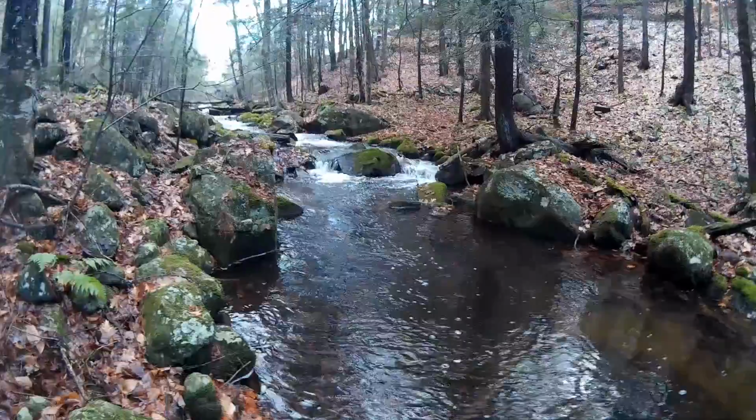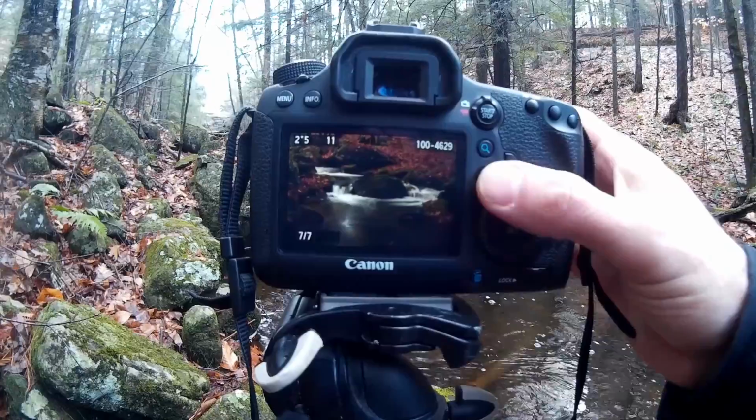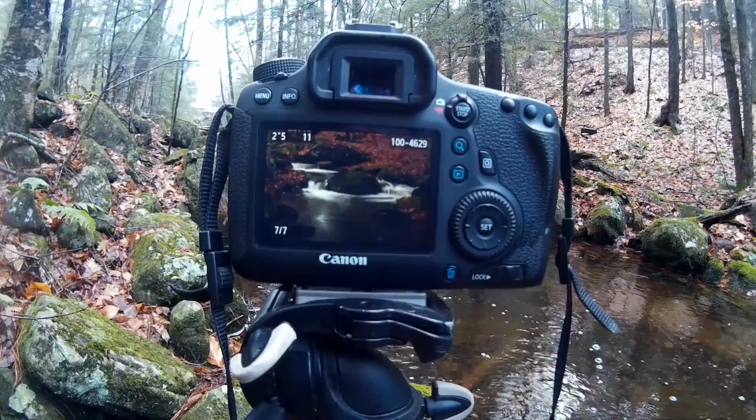Waterfall on either side. Here are the settings of the camera. I did 2.5 seconds, F11, ISO 50. And let's take a look at the shot. I don't know if you can see that. Not too bad. Alright, let's dig into Lightroom and see what we can really make out of it.